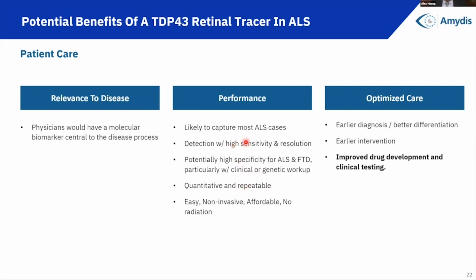And then, of course, this is a very good target and specific situation in ALS because we have TDP-43, which is a great candidate because 97% of patients have these inclusions in their cells. And in the end, we hope that this can lead to better diagnosis, differentiation, earlier intervention. But you might say, but one intervention, we need more interventions. We need better interventions. And I would say yes. And I would say that better diagnosis helps that as well. It helps improve drug development and clinical testing.